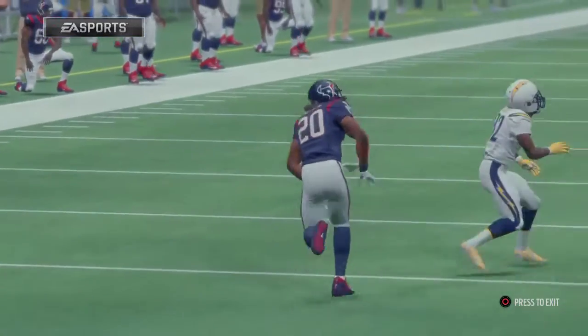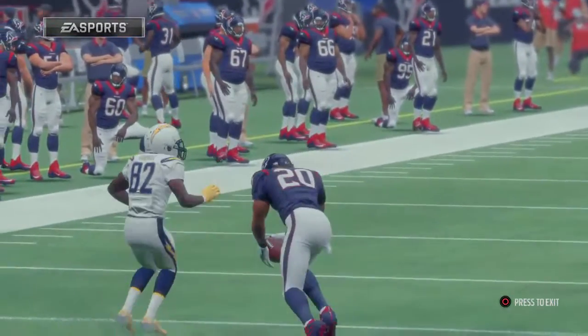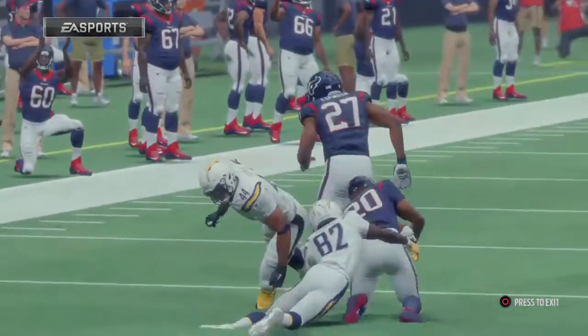And the best part is that they made their own break. Taking the ball away. Now they just look at their offense and say, guys, let's go. Come on, capitalize on this one.